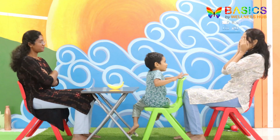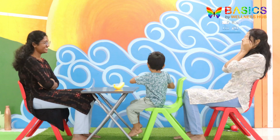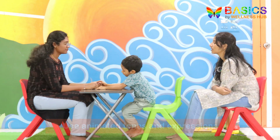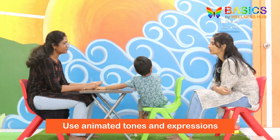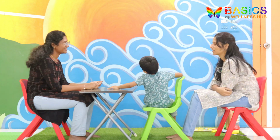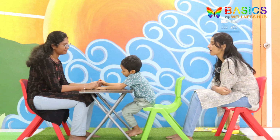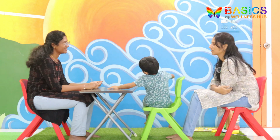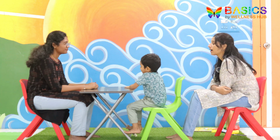You want peekaboo? To hold your child's attention, use varied tones and animated facial expressions. This keeps the activity exciting and helps maintain their focus on you. You want? Good job. You want?